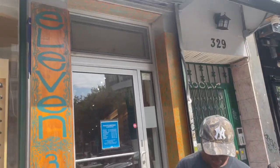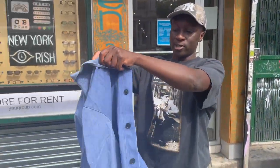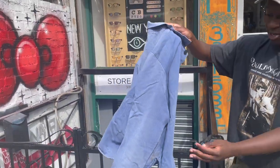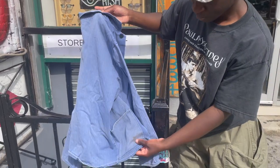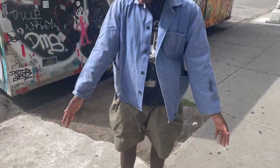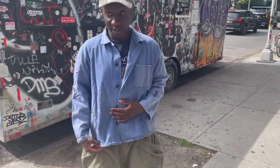We're out here. Quality mending. I just picked up this piece. It's just a basic French tour jacket, but it's got nice fading on the arms, some staining going on. The arms fit nice, the leg fits nice. I think it's just overall, I'm happy with it.